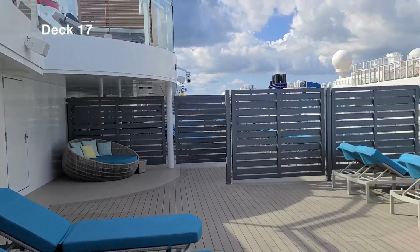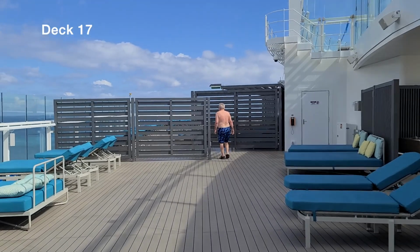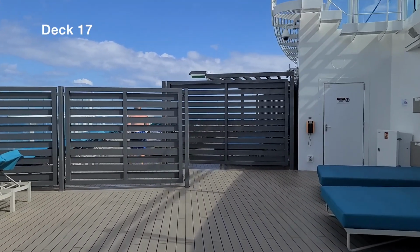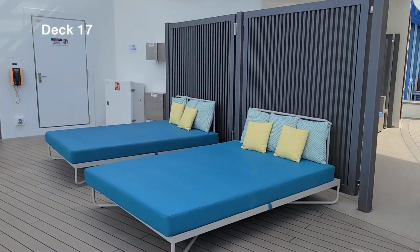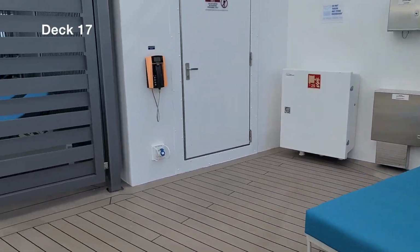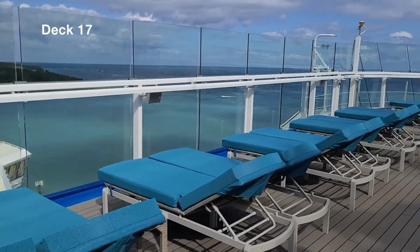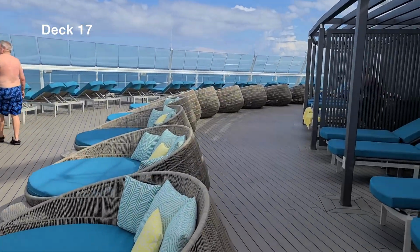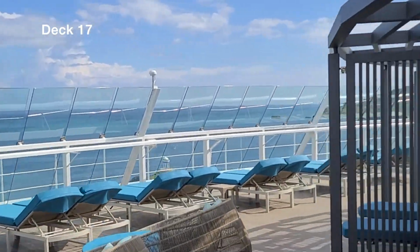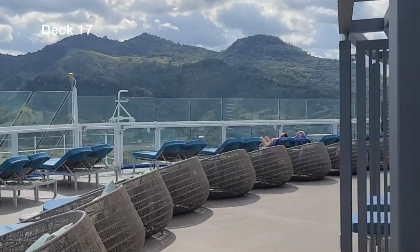Deck 17 is one of the larger decks, like I said earlier, but there's a lot going on in Deck 17, and I think that this deck is beautiful. And we haven't even gotten, those were the beds that I was talking about, but take a look as we come around this side of Deck 17. You wanted it, here it is. Here's some gorgeous views with plenty of seating, cabana style areas, cushion seating, pods, they have it all.